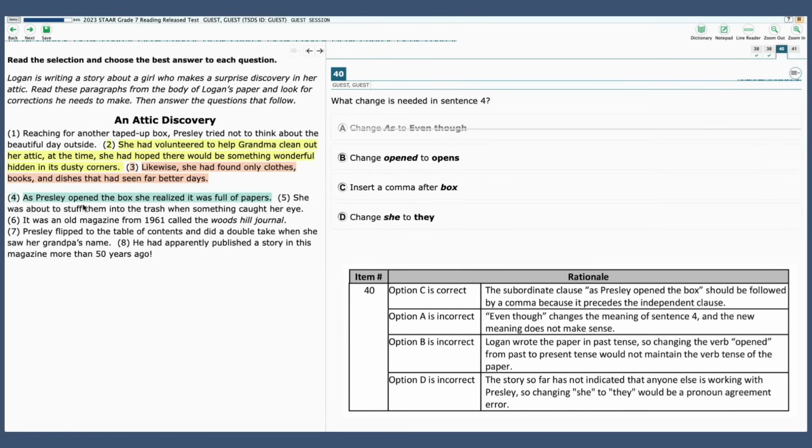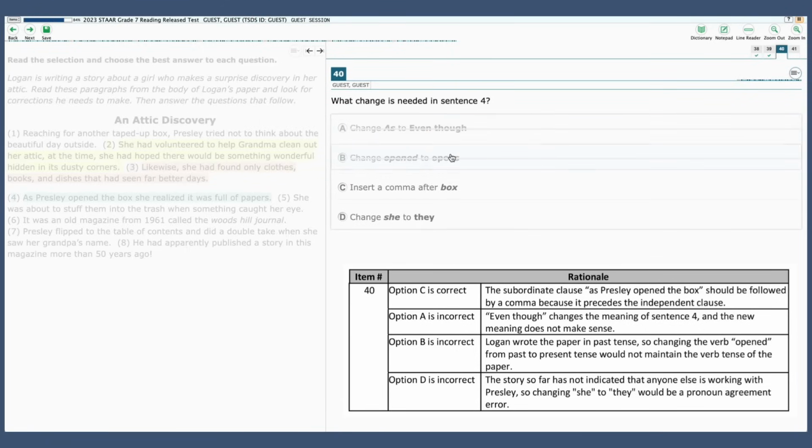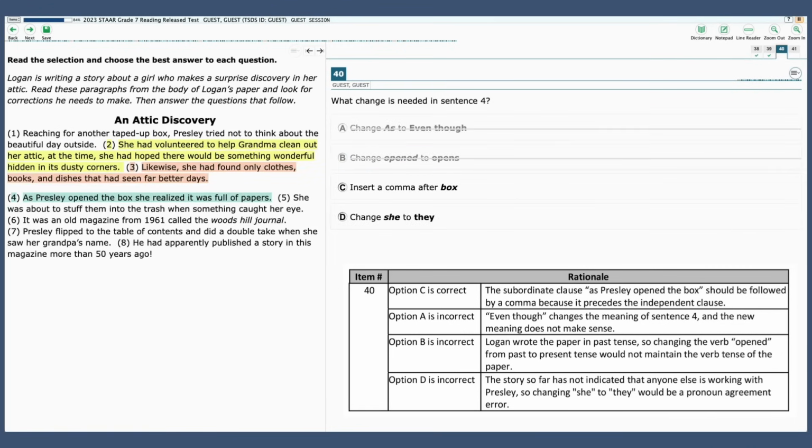As Presley opens the box, she realizes it's full of paper. Logan's written the paper in past tense, so changing it to opens is changing the tense. So we want to keep it as opened. Let's cross that off. C, insert a comma after box.